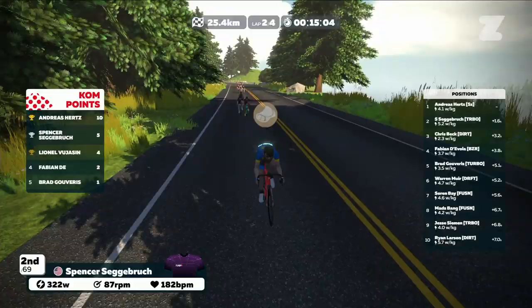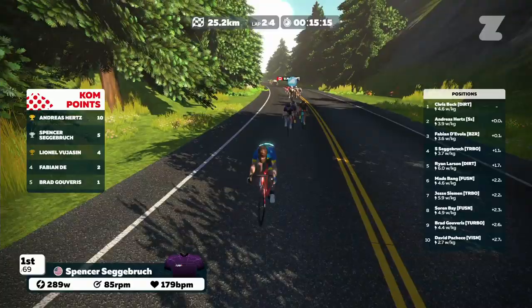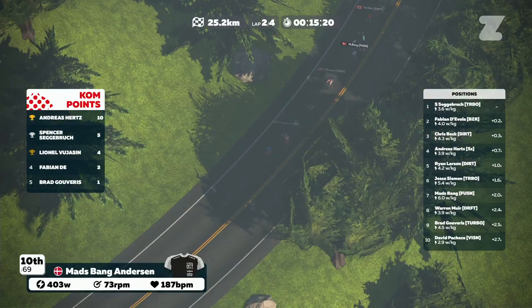And we're seeing the burrito used now. Yeah, this is perfect. No one can draft off Hertz now on the front. So everyone's trying to close that wheel, and he's just going to hold that gap. No one's getting any closer. But as you can see, 187 beats per minute from Anderson. Really, really, that's flat out.